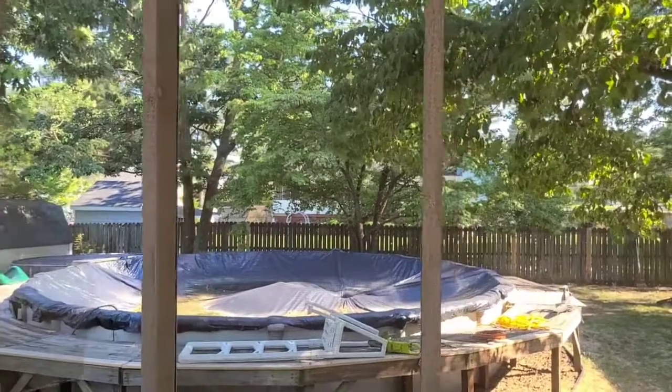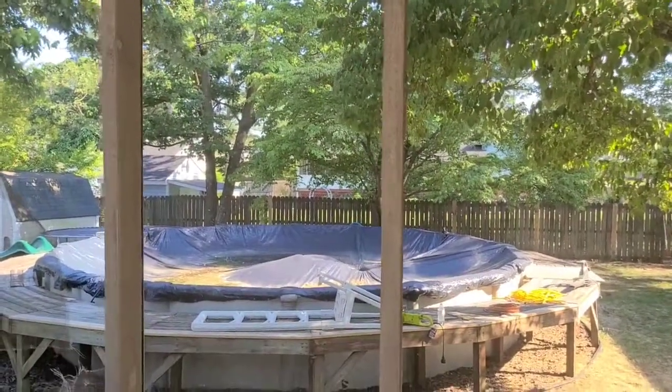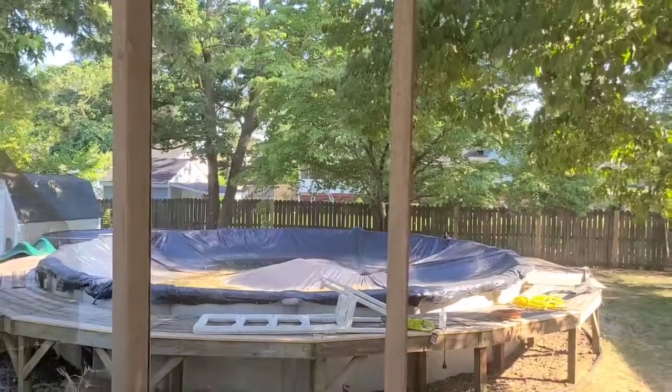Maybe I can talk my husband into opening the pool up. We do have a pool. Let me show you guys, because I'm super excited to get the pool open. It looks like a mess, but there's the pool. Oh, I can't wait to get it open. It's gonna be so nice.